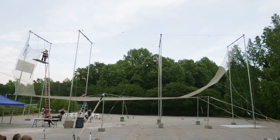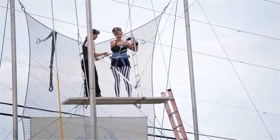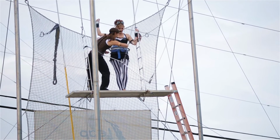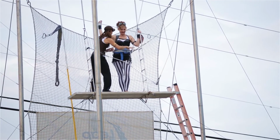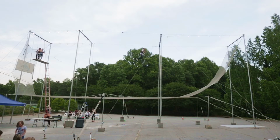All right, back on board for her final trick of the evening. We have Alicia doing a full twisting straight jump. These words may mean nothing, but it is a fast trick, so pay attention. It's very exciting, very technical.